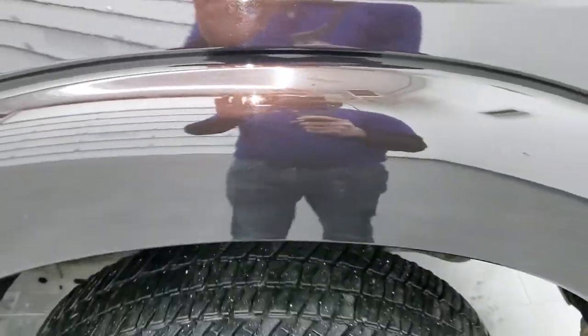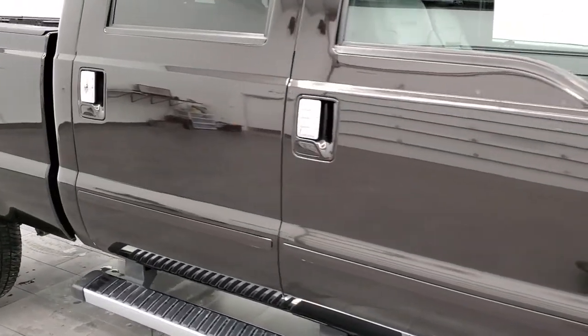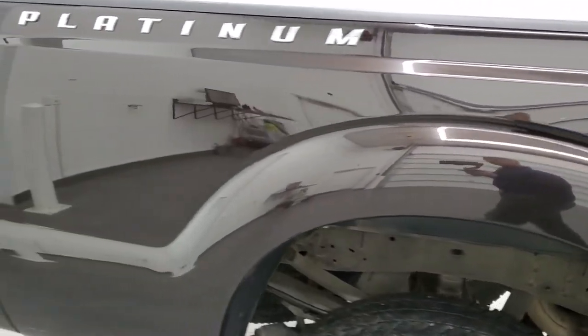So I do always like showing this Kodiak brown because it's got a lot of metal flake in it. It's a really good looking color, and really sparkles in the light. As you go down this side of the truck, take note of how clean this 2013 F350 paint and body is. How reflective that paint is.